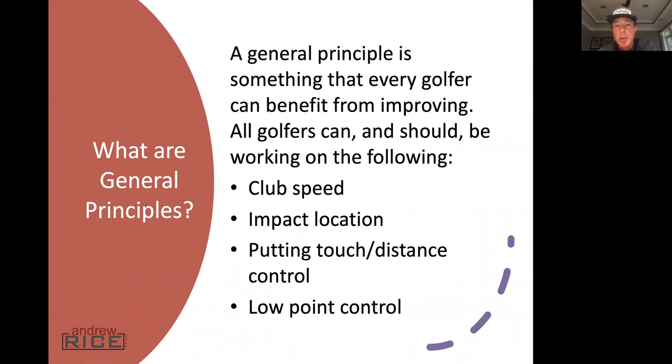Okay, general principles. And this is where this COVID-19 shutdown can come into play, and we can really do a number on our students. We can start to help them a tremendous amount. Come up with programs. Who knows how long we're going to be shut down for, but let's make it 5-day programs where you just pick those 4 items that I've listed there. A 5-day program for club speed, and see what happens. A 5-day program for impact location. Come up with some creative drills. I know this, Rory McIlroy could benefit from working on those 4 things, just like Joe McIlroy living in Winnipeg could benefit from working on those 4 things.